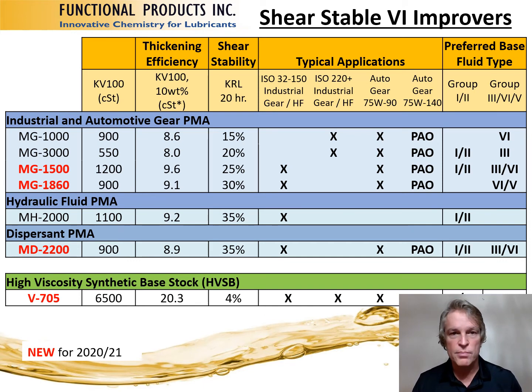Just one other thing to point out, the thickening efficiency, that's something you have to consider: how much polymer you have to put in there to get the lift that you need. But look at that base stock at the very bottom. I want to characterize this a bit. This base stock is about as shear stable as a PAO. It has the viscosity lift and solubility of a PMA, but it has the thickening efficiency almost like an OCP. So it's almost the best of all worlds when you consider the other polymers out there.